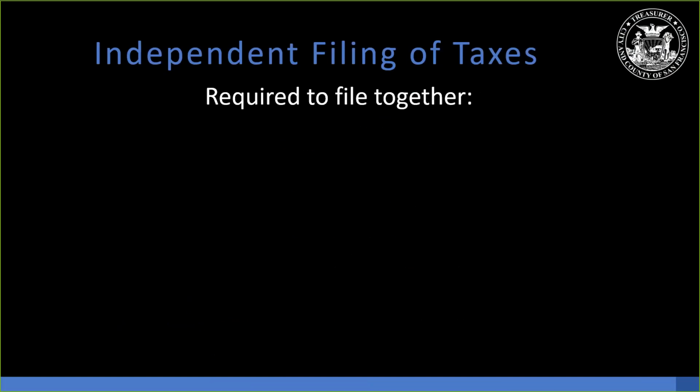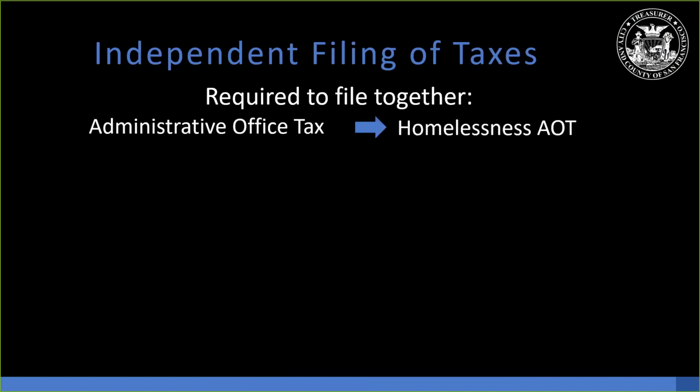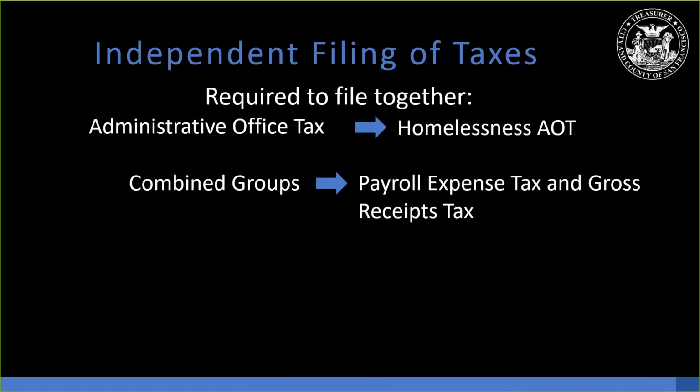There are circumstances where you may be required to file certain tax types together. These circumstances include if you are subject to the administrative office tax, you must file the homelessness AOT, and the form will prompt this. Combined groups will be required to file the payroll expense tax and gross receipts tax. You cannot file the payroll expense tax or the gross receipts tax independently.